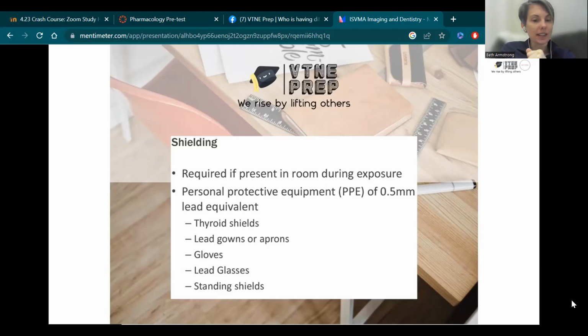And then lead glasses. So lead glasses have definitely been a thing to really start pushing more and more. And it's because we didn't realize how sensitive our eyes were. And so they can actually not take as much radiation as the rest of our body can. So we really should be protecting them, and we don't protect them at all. So like I said, closing your eyes, turning your head is not going to be helpful for you, but putting on those lead glasses is.